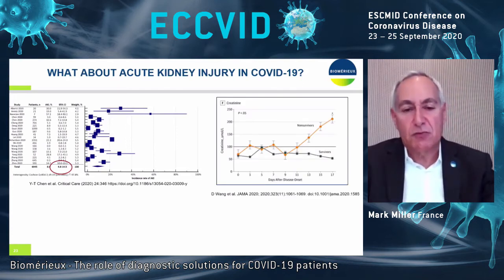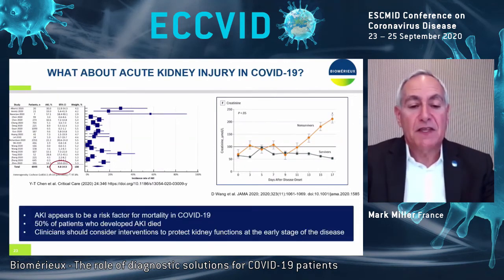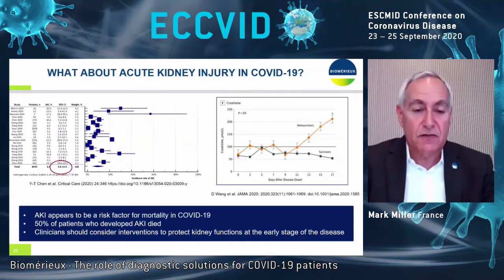And it also relates to mortality. So this is again from the Chinese cohort. I believe this is from Wuhan again, and it shows that if you do develop AKI during your hospitalization with COVID-19, you are much more likely to die. This is very important: it looks like AKI is a risk factor for mortality in COVID-19.